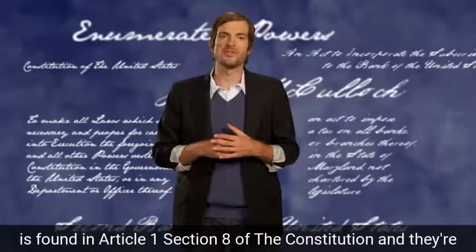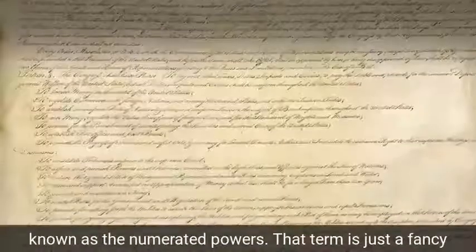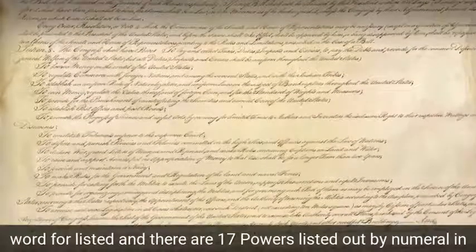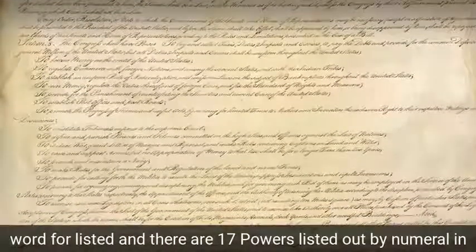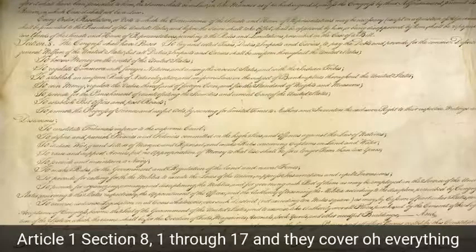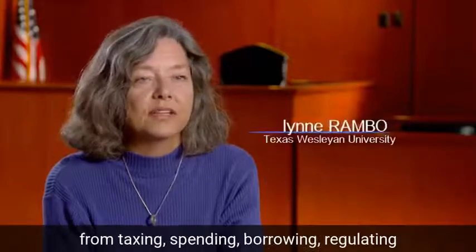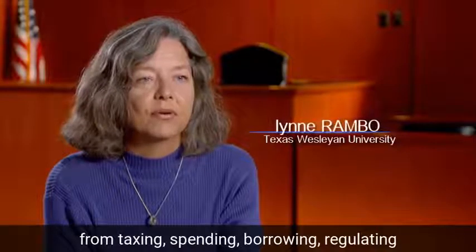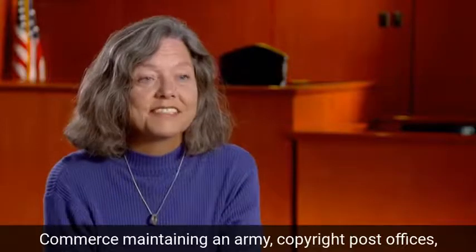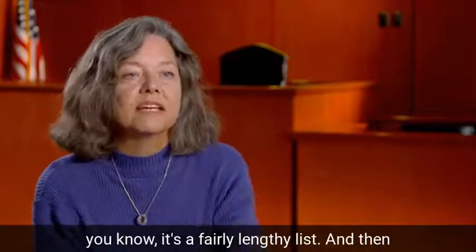The list of powers is found in Article 1, Section 8 of the Constitution, and they're known as enumerated powers. That term is just a fancy word for listed. And there are 17 powers listed out by numeral in Article 1, Section 8, 1 through 17. And they cover everything from taxing, spending, borrowing, regulating commerce, maintaining an army, copyright, post offices. It's a fairly lengthy list.